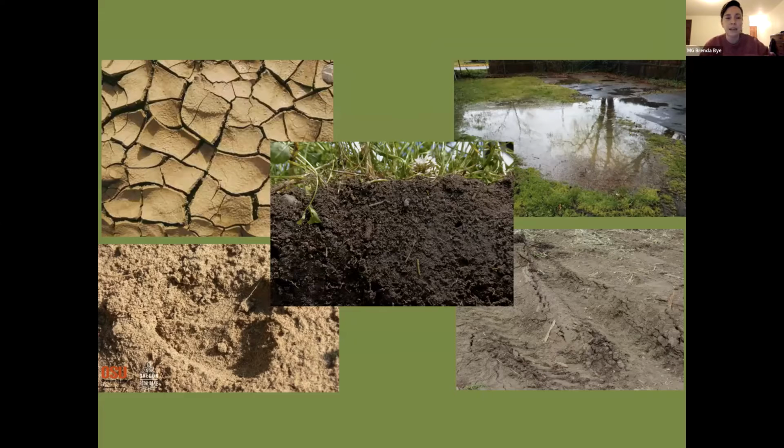So in the top left, we have cracked soil, which is what happens to that clay soil in the summer. It becomes rock hard. When we said clay is the smallest particle, that means in the summer when the water disappears, it becomes really, really hard and difficult to dig in. Versus in the spring right now, my yard has big puddles in it in different places. And that's also a problem with drainage that happens with clay soil.